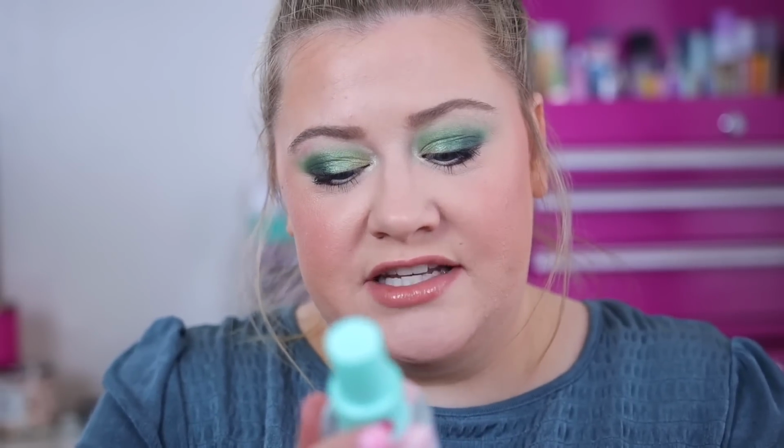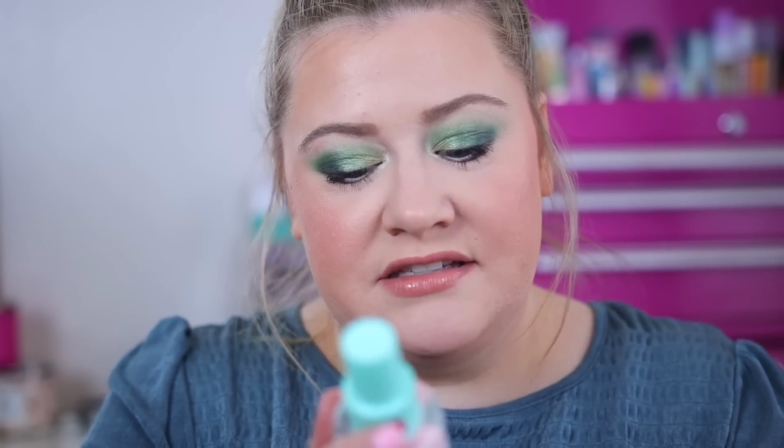It says it's packed with essential fatty acids and pro-vitamins to soften, condition, and moisturize skin. I mean, that doesn't sound like a good setting spray. It sounds like a good priming spray, but I don't know. Let me go ahead and try this out. It specifically says on here that you can spray it 8 to 10 inches away and mist in an X and T motion. So we'll try that.